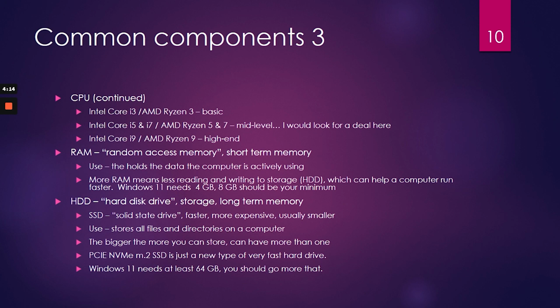So the more RAM you have, the more likely the CPU will find what it's looking for, and the less often you need to do this swapping memory back and forth between your RAM and your hard drive. So Windows 11 says it needs 4 gigabytes, but I've been recommending 8 gigabytes for the longest time now, and I'm not going to stop doing that.